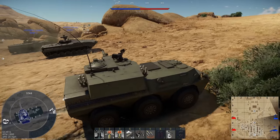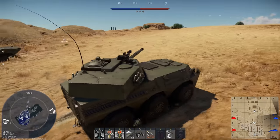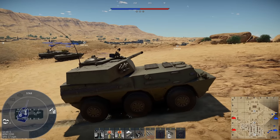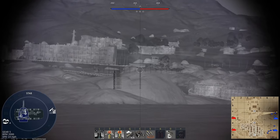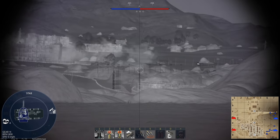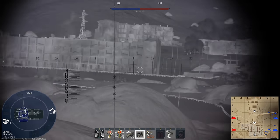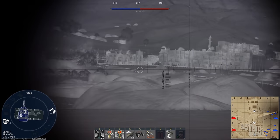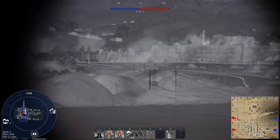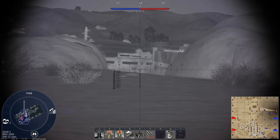Alright, sniping. Sniping, sniping, sniping, sniping. Thermals. Overwatch. Scout that one because we couldn't get him in time. I have to scout that one too, I guess, when we see him again. As I'm sure. Whoa! Whoa, whoa, whoa. Not sure where that one came from.